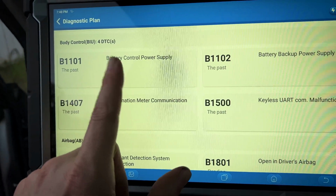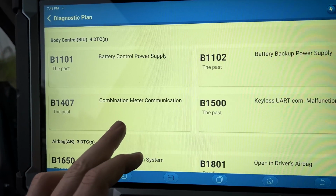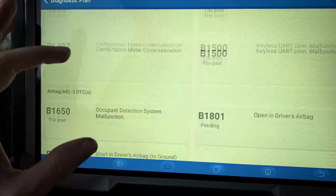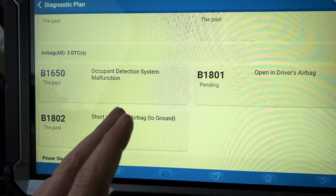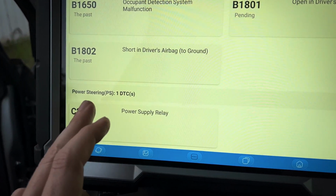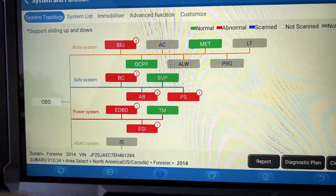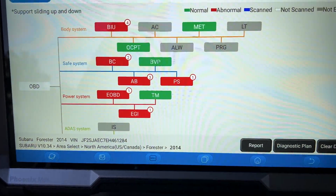And then body control, we've got a battery control power supply, backup power supply, keyless malfunction, and combo meter malfunction. Have to dive into that more. I don't know if the car had a dead battery, was jumped off recently, and maybe it threw some communication codes. And then the airbag codes, probably dealing with that broken clock spring as well. And we got a power supply relay code under the power steering. So quite a few codes. We'll diagnose all those in the future, but that's basically it, front, back, and everything inside with codes and the scanner, and the issue with the steering wheel controls not working.